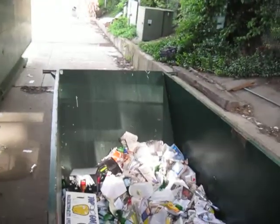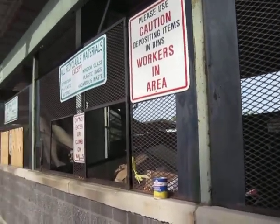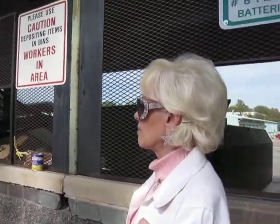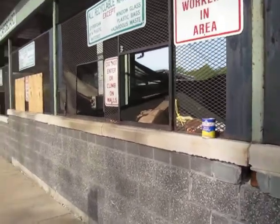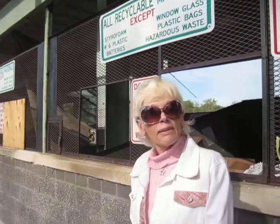Very interesting to see this all started with just the thought, and at one point you had to separate everything, green glass from clear glass from brown glass, paper from cardboard, plastic of one sort from another, and now they just put it all in here. Everything goes in, and then it's separated in the process of being recycled. Certainly is easy. Makes it easy, and it certainly takes away any reasons not to recycle.